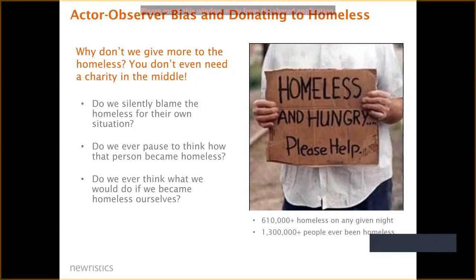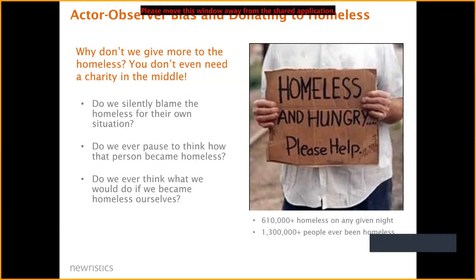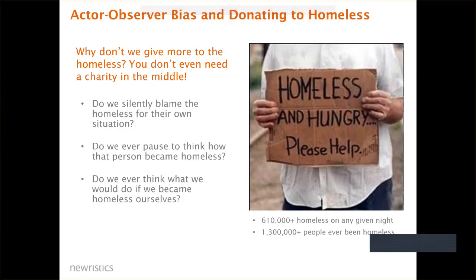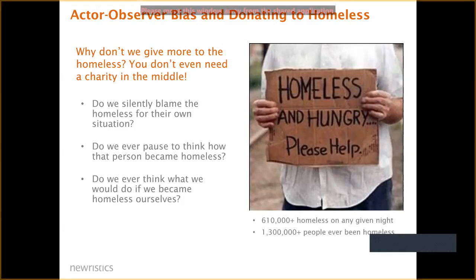Now, that doesn't sound like a very big number, but compared to a percentage of the population, compared to the fact that US is supposed to be the wealthiest and the most advanced country in the world, if you take all of those things into account as well, it is a reasonably high number. If you look at people who've ever been homeless, people go in and out of homelessness, that number now suddenly more than doubles. There's 1.3 million people now who have been homeless at some point.